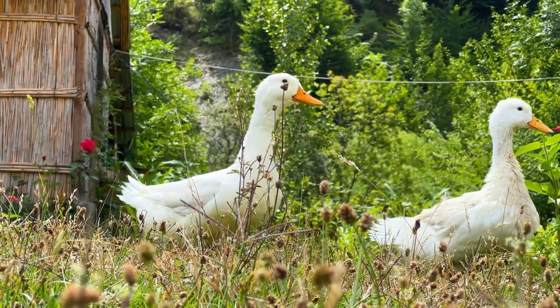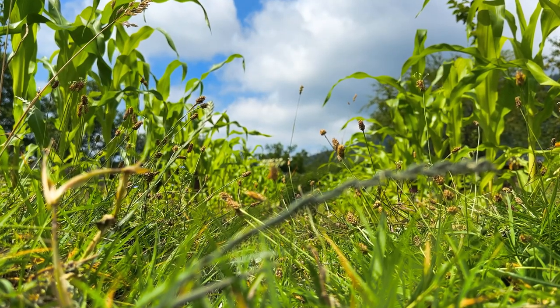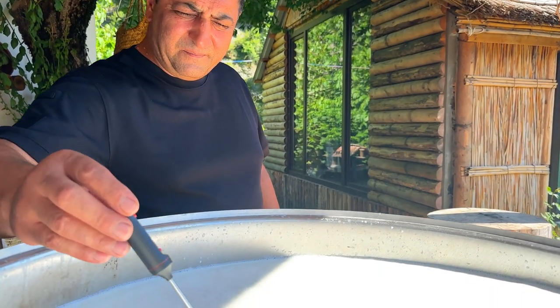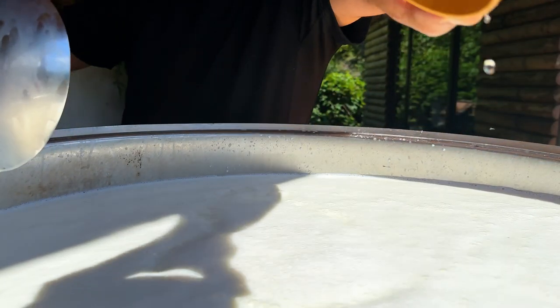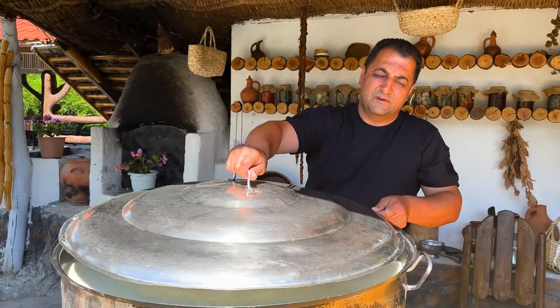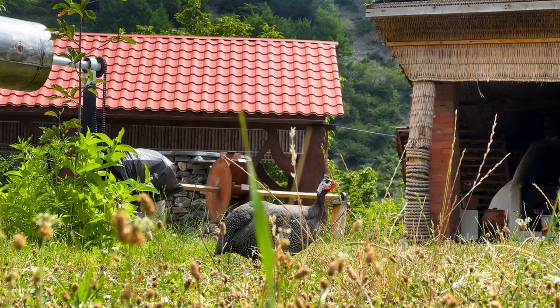The ducks decide to get away from danger. 40 degrees. That's the temperature we need. And I put rennet in the milk and then stir it to start fermentation. Now, I can rest for a little while till the next morning. The process will just continue on its own.